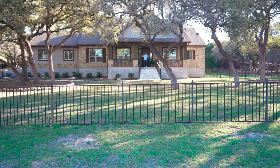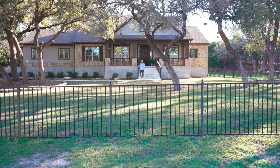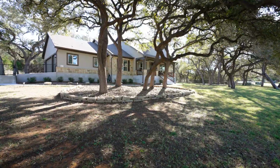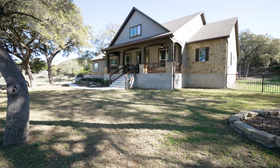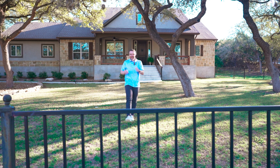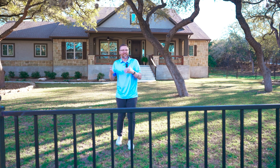Have you ever thought about living in Mico, Texas, specifically Dancing Bear Ranch? Well, welcome to my newest listing here at 663 PR 1712. This is a 3-bed, 2.5 bath with a flex. It could be an office, a study, whatever you'd like it to be. It's sitting on 2.08 acres and it's a little over 2,400 square feet, 2,428 to be exact.